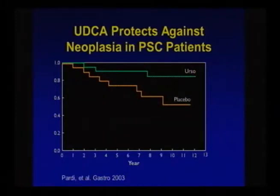So URSO and PSC patients, this was the randomized cohort study that looked at it. Now the initial endpoint for this was not the development of neoplasia. This was an endpoint that they glommed onto after a publication had demonstrated decreased neoplasia in a case control fashion from the Seattle group. And so this is Darryl Pardee in the Mayo Clinic's study looking at URSO, and it certainly looked as though URSO was in fact chemopreventive. And this has sort of been dogma to some extent for some time.